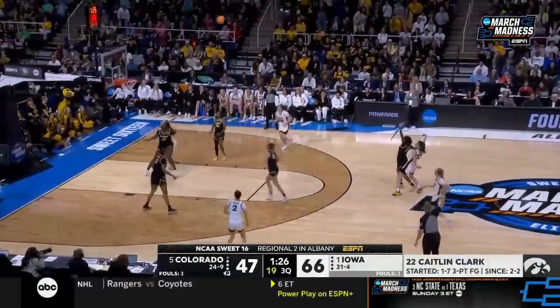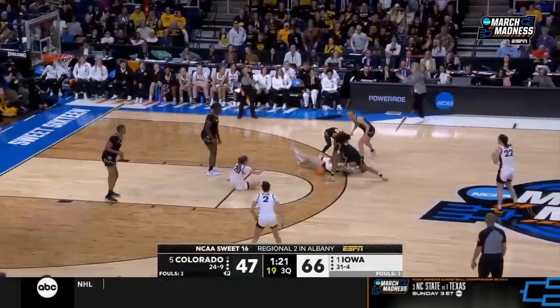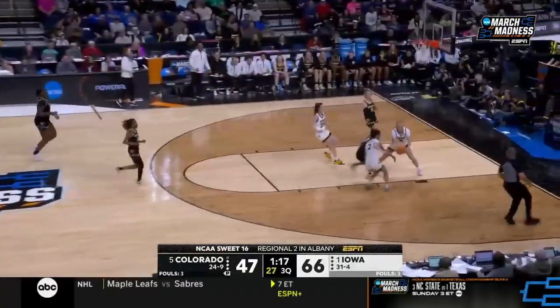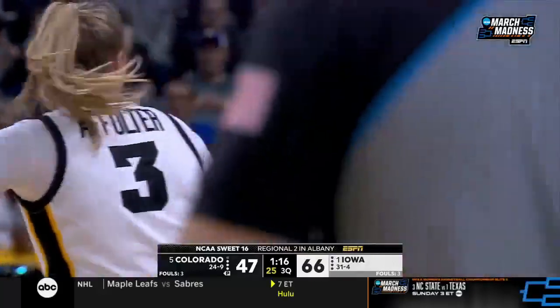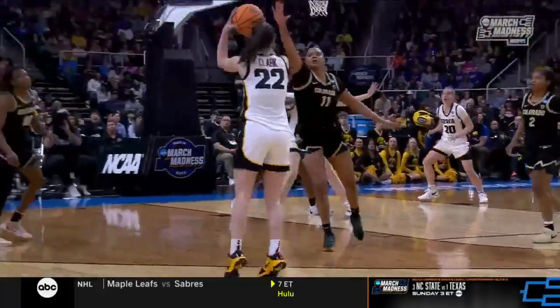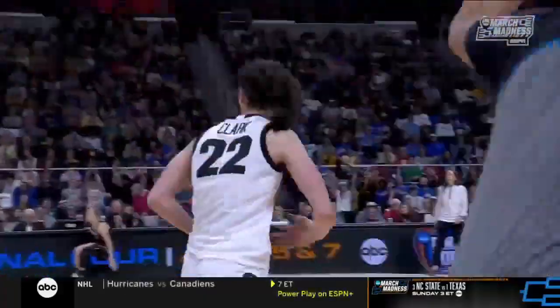The logo, no. Martin soars in, keeps it alive, and then taken away by Sadler. Sadler having it nipped at, and it's knocked out of bounds. Last touch to Iowa. Coming down, feeling a little physicality, and again, Miller right in her face, and Caitlin drains it.